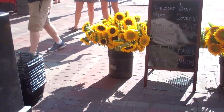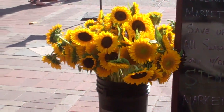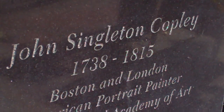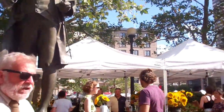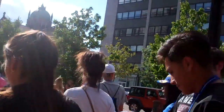The square is named after this man, John Singleton Copley. He was a portrait painter of the revolutionary leaders. So here's the Marathon Memorial, right over here. The first running of the marathon was 1897.